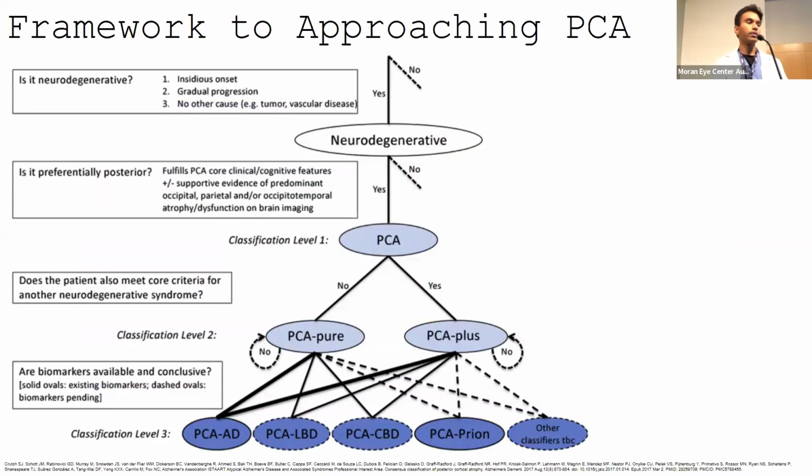So the overall framework to approaching a workup of posterior cortical atrophy is first establishing the syndrome, and that would include the timeline of the disease process. So has it been insidious in onset, gradually progressive, not sporadic like CJD? And if there's no other cause on imaging, tumor or vascular, then you can begin to consider posterior cortical atrophy, and you have a neurodegenerative disease going on. And then if it is preferentially posterior based on imaging, then it's likely posterior cortical atrophy.